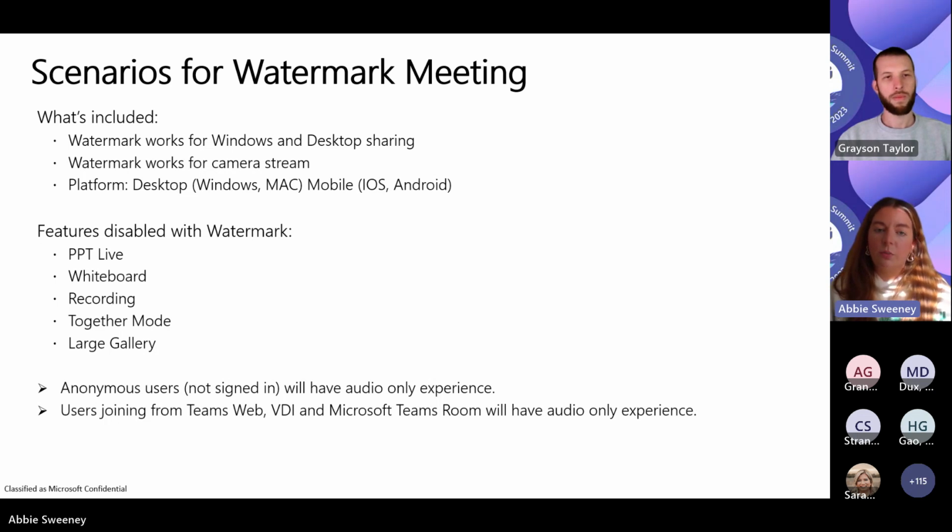It works across all of our different platforms. So whether you're on a desktop or a mobile, whatever model that mobile or desktop is, it will work. The only caveat with the watermarking is that a couple of things are disabled. You can share a PowerPoint, but you can't share it through PowerPoint Live. You can just share your PowerPoint app. And then recording and large gathering together mode are also not able to be used. Recording is pretty obvious because if you have watermarking on, it means that you don't want anything shared or recorded or screen grabbed. So that is not available.